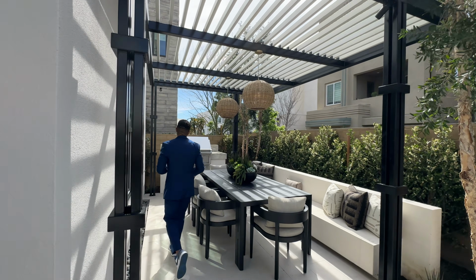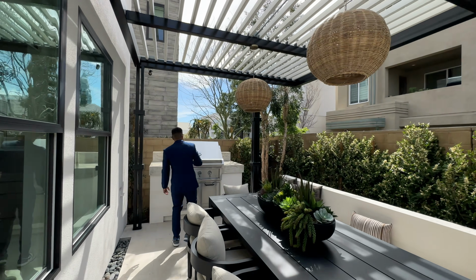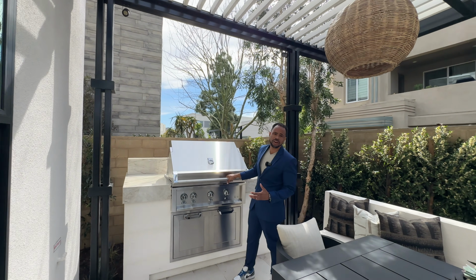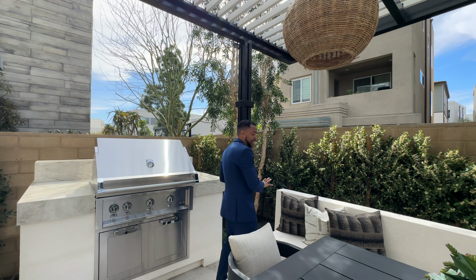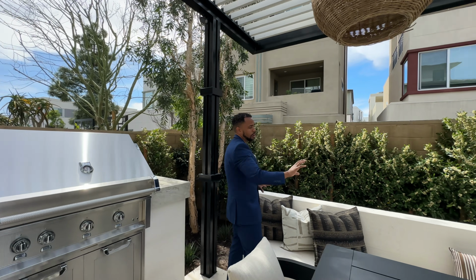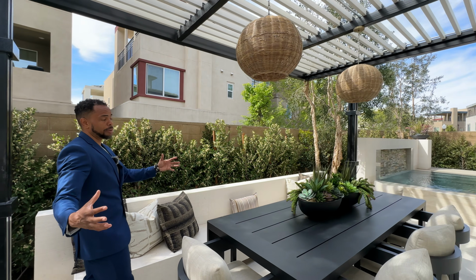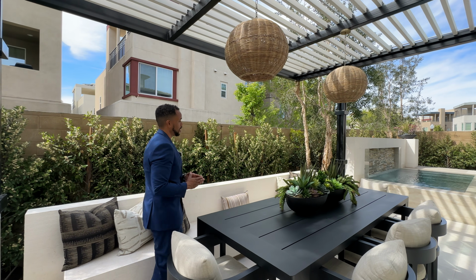As we step back over here, we have our grill. It's a 4-burner grill, so it's perfect right here in your backyard space. You can entertain guests right outside. And I love back over here, they did a nice bench that goes all the way across. So if you did decide to remove the table and have a party back here, you could fit quite a bit of people back here. I think that looks fantastic.